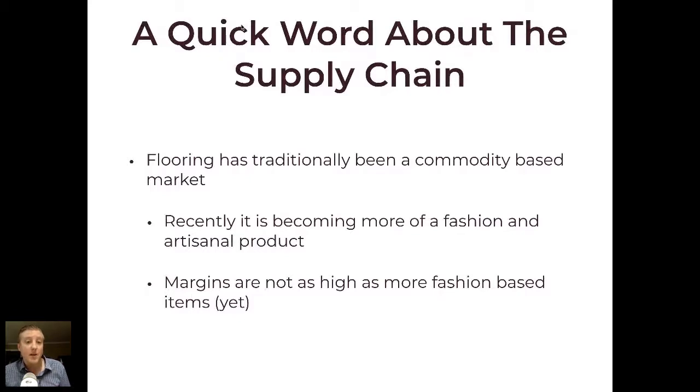And the reason I bring that up is because it's always been commodity based. The margins, when you see what sourcing flooring at wholesale or trade programs, are not going to be as high as some of the things you might be used to, like furniture. So you'll see some trade accounts will offer upwards to 50% off on furniture. If you say that to anybody at a flooring manufacturer, they'll go, oh, I'm in the wrong business. We're just not that high. So you'll see something that's even 15%, 20%, and they'll go, well, that seems low compared to what I'm used to. Am I getting ripped off? And the answer is no, you are not.